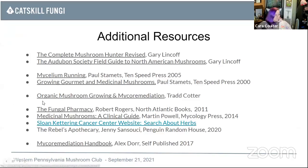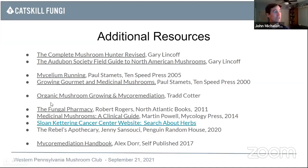But if you're interested in medicinal mushrooms, these are actually some good books that can help you along. There's a lot of BS out there.